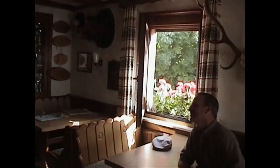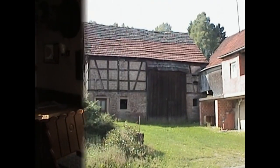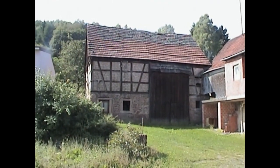Yeah, oh yes, there's the boar's head. All right. And the beautiful geraniums outside.